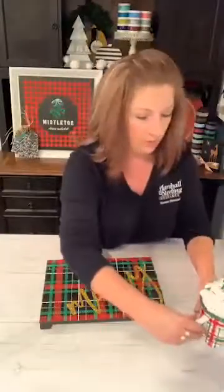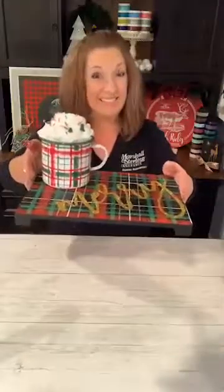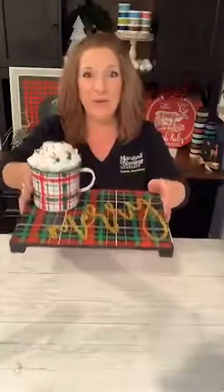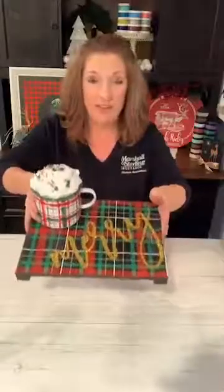So now we have our little tray and our cup of hot cocoa. Isn't it cute? Oh my God. Check that out. That glitter is awesome. Vanessa, great idea for the gold. Got my hot cocoa and I'm all set. This will look so cute in the kitchen or even in the living room on a coffee table. So I'm really happy with the way it came out, and that's it.